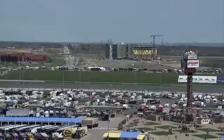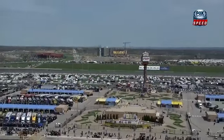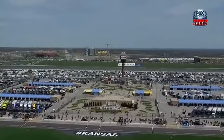Construction continuing around the racetrack. Looks like an office building going in just outside of the backstretch. And let's go back to pit road.